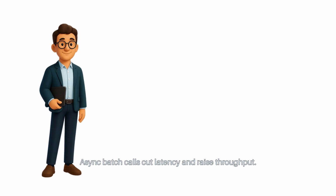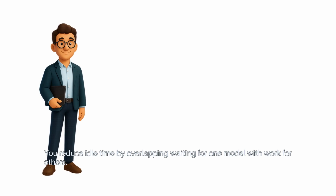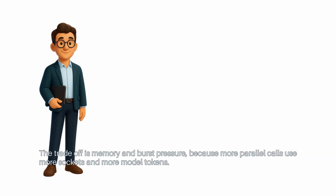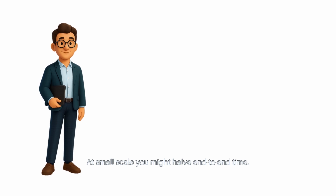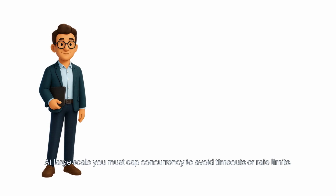Async batch calls cut latency and raise throughput. You reduce idle time by overlapping waiting for one model with work for others. The trade-off is memory and burst pressure because more parallel calls use more sockets and more model tokens. At small scale, you might halve end-to-end time. At large scale, you must cap concurrency to avoid timeouts or rate limits.